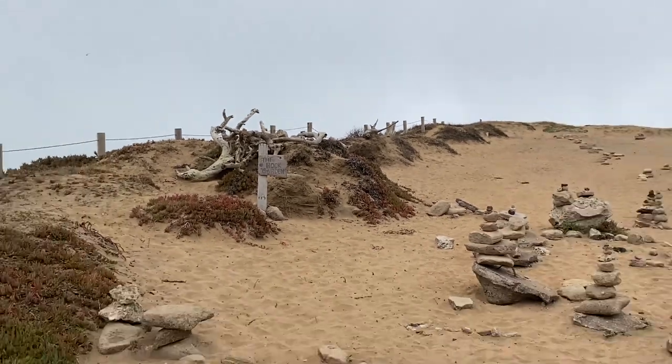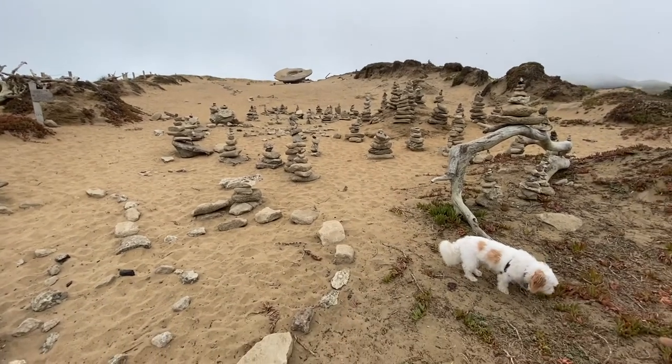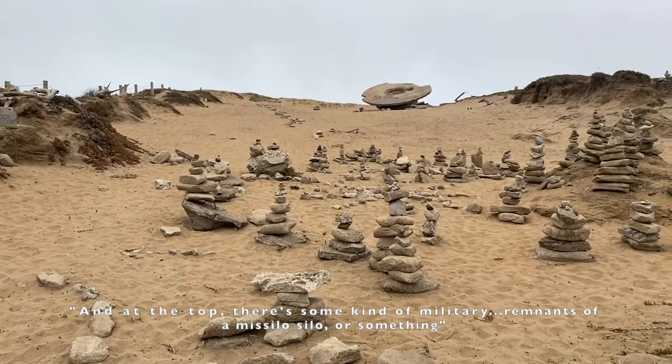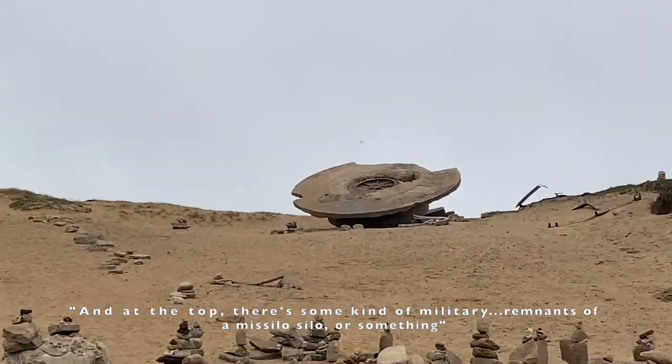So we just came upon this rock garden on our way out of the trail. And at the top, there's some kind of military remnants of a missile silo or something.